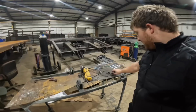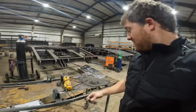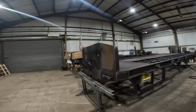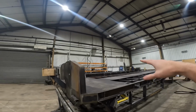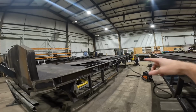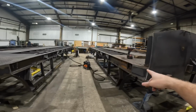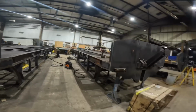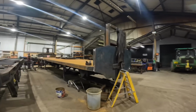What else is going on here? What's this? So yeah, we got ramps to make for that one at the end. That one's going to mid-Wales, I believe. Same with this one, we got to finish off the hydraulic cheese wedge ramps on here. That one's going to mid-Wales as well. This one here, I'm not sure, but I think that one's around the Yorkshire area. Then this one to North Coventry.